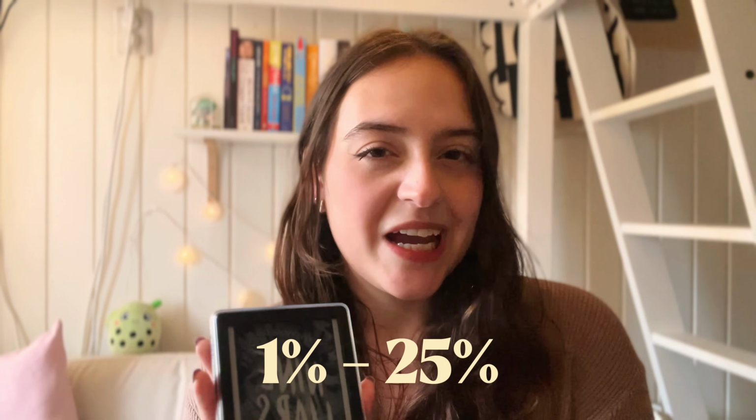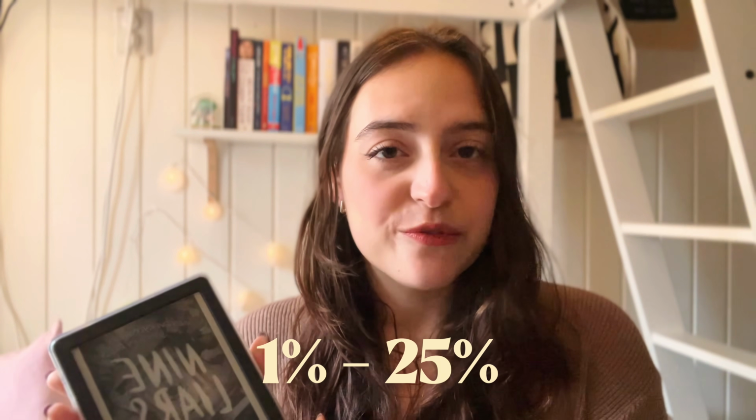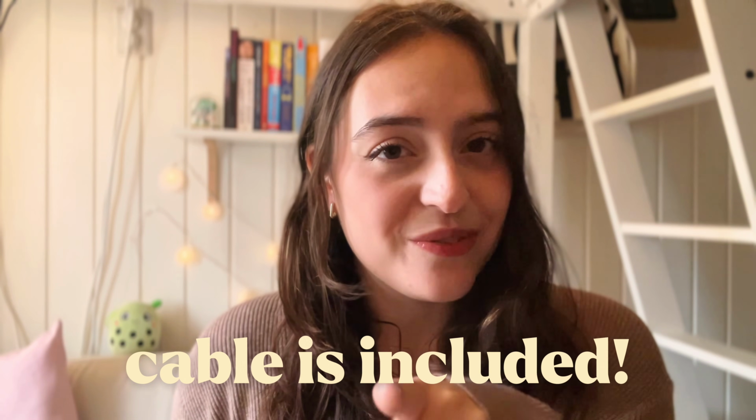I set my brightness anywhere between 1% at night and usually a max of 25% during the day. The brighter your screen, the more battery it will consume, of course. Same thing for when you have Wi-Fi and Bluetooth on and all that. But so far I haven't run into any issues with the battery, and you can charge it with USB-C. And yes, the cable does come with the device. I know a lot of companies nowadays don't even include a cable anymore, but this one comes with a cable.